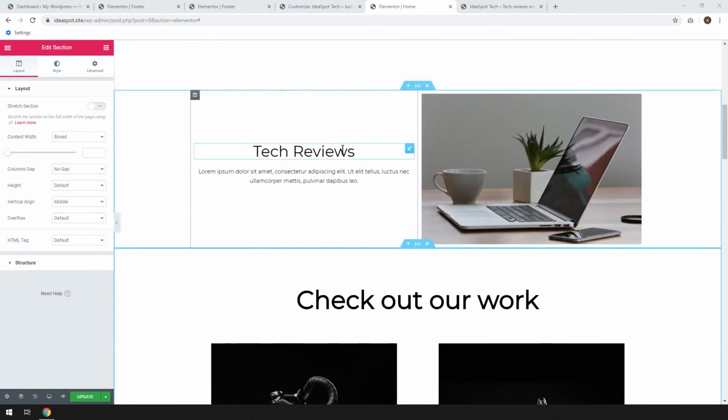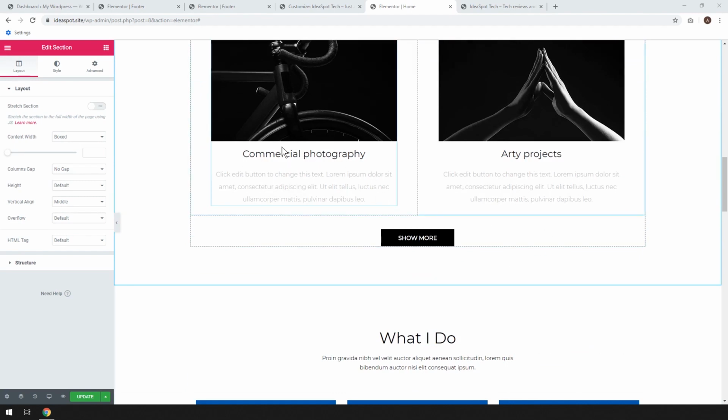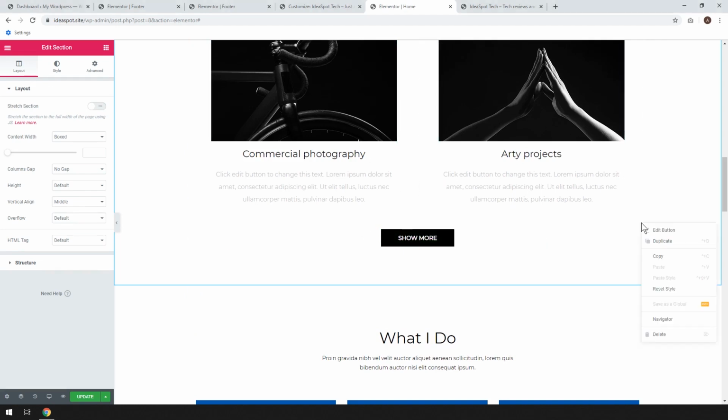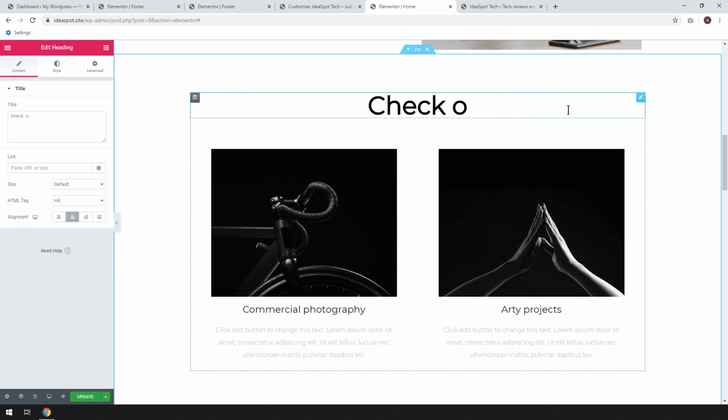So the nice thing here is all the fonts and text styles are matching our website already. So that's pretty convenient. And anything we don't need in here, we can just go ahead and right click and delete. And instead of saying check out our work, we could maybe just say the latest in tech. This might actually look better if it was capitalized. So let's just make that a capital L and a capital T. Now it's all title case.